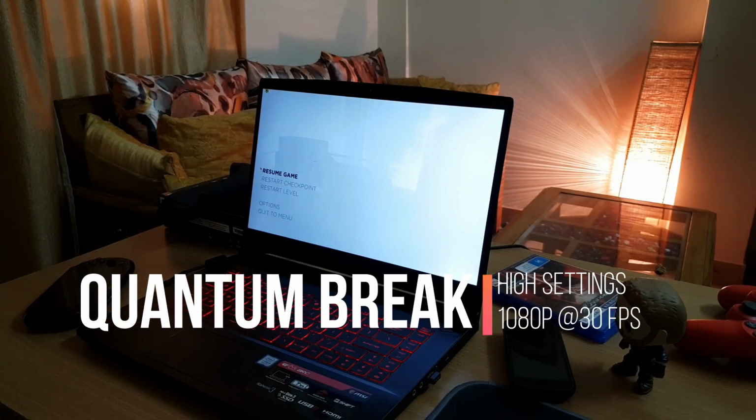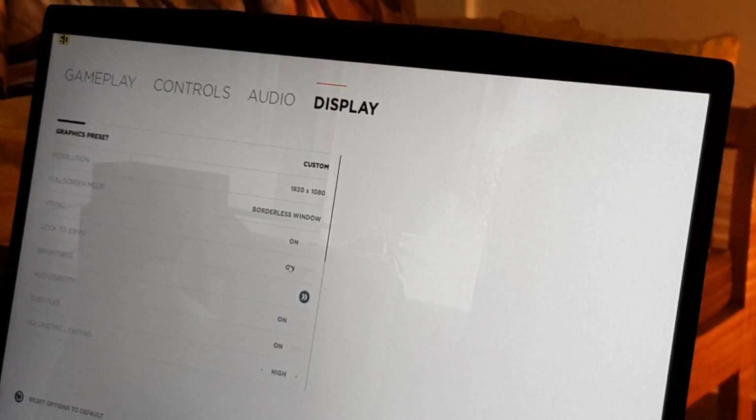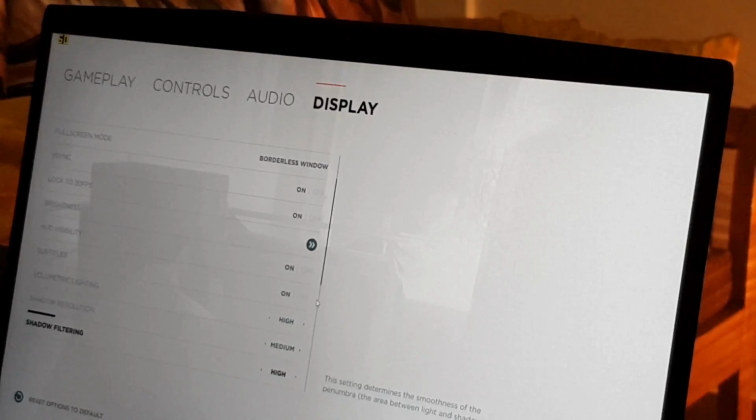Okay, so we are hitting the benchmarking with Quantum Break. It's a 2015 game. You can see the settings over here. The resolution I'm using is 1920 by 1080. VSync is on, so that there's no tearing. I have locked the gameplay to 30 FPS, and I'll tell you the reason why. HUD visibility on, subtitles on, volumetric lighting. There's ultra, medium, high, and I've kept it at high. Shadow reflection, there's ultra, medium, high, and I've kept it at medium. Shadow filtering, the smoothness of the shadow, is at high, and that's the max setting.